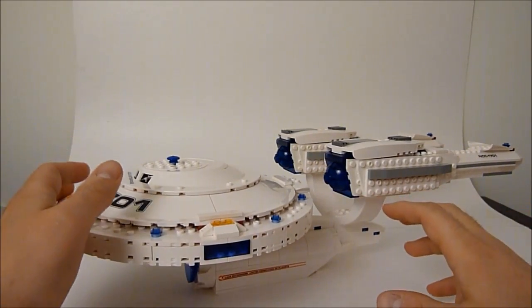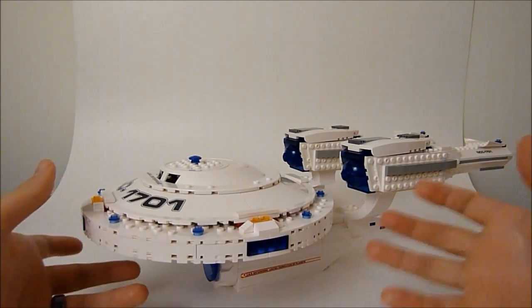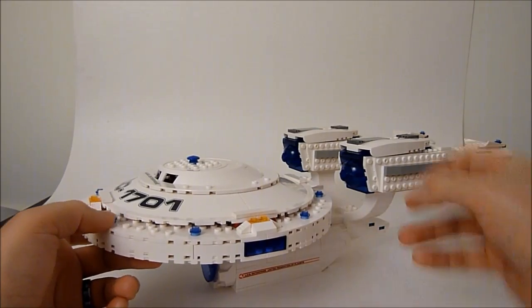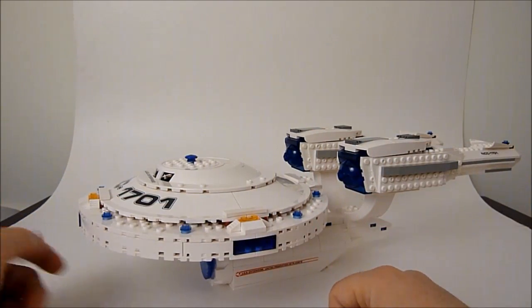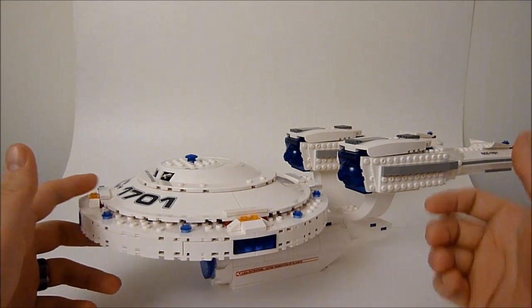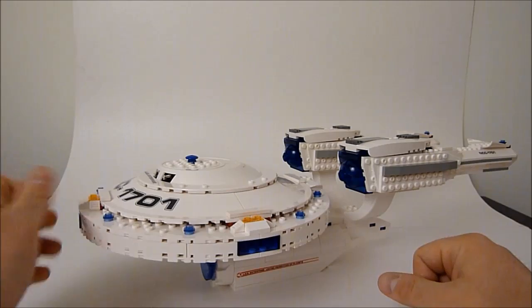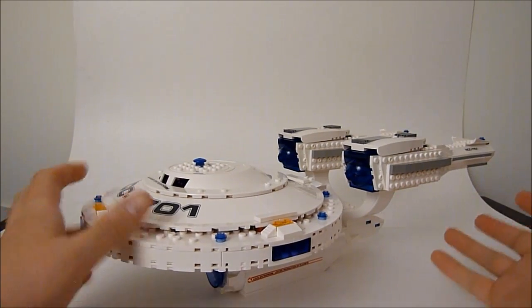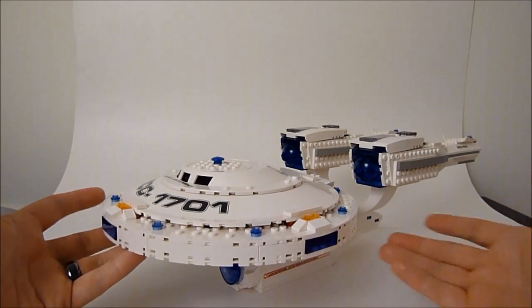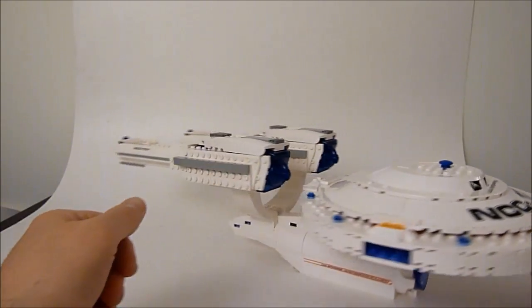But it seems more like you've got these big prefab pieces, and then you're just kind of filling in details and things. And that, to me, isn't... I don't enjoy that kind of a build. Some people may. I mean, that may be right up your alley, but it really doesn't do it for me. But overall, it's definitely cool. I mean, it's cool looking. It's definitely the Enterprise we got going on here.